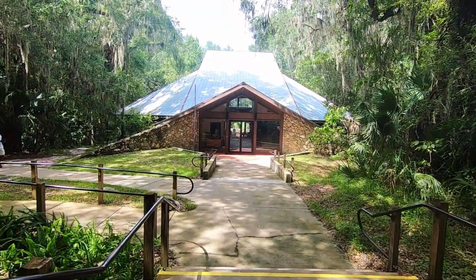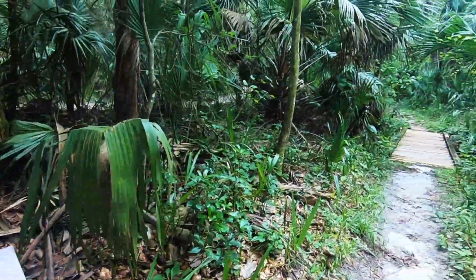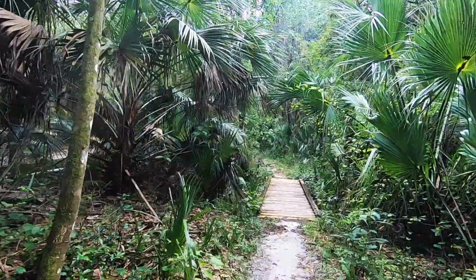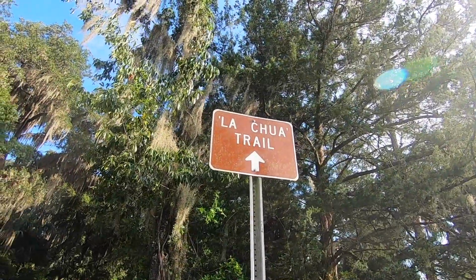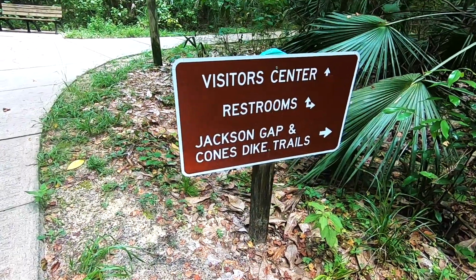We can't get it all in. So our plan will be to check out the visitor center, walk a couple of trails, the Wacahoota, if I'm pronouncing that correctly, and the La Chua trail, and hopefully see some wildlife too. The entrance fee to enter the main entrance of Paynes Prairie is $6.